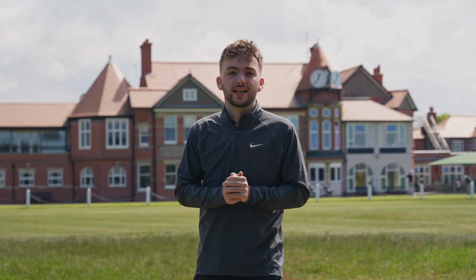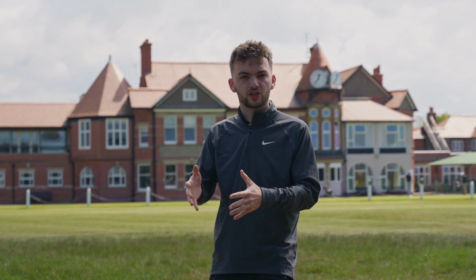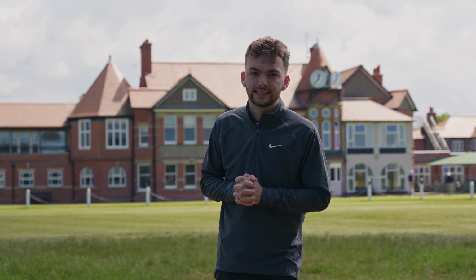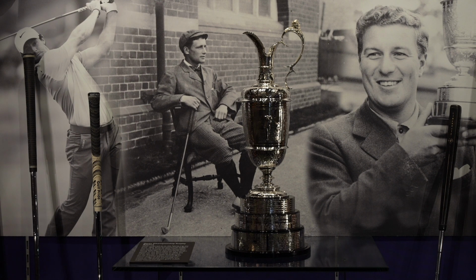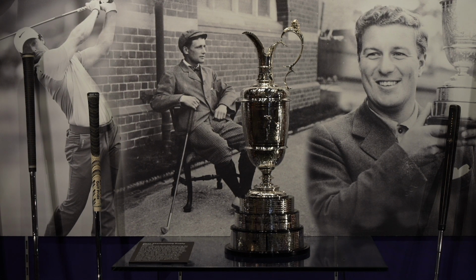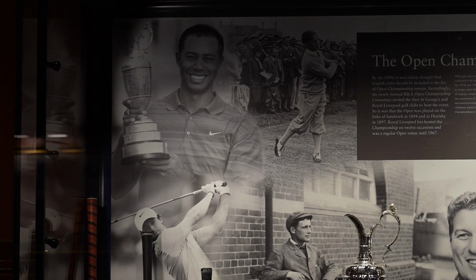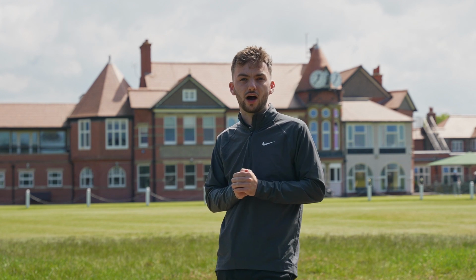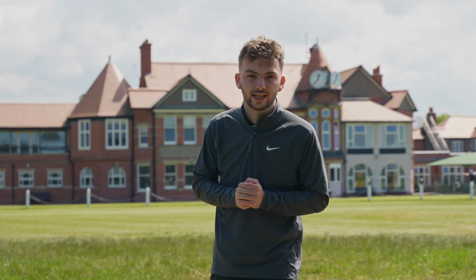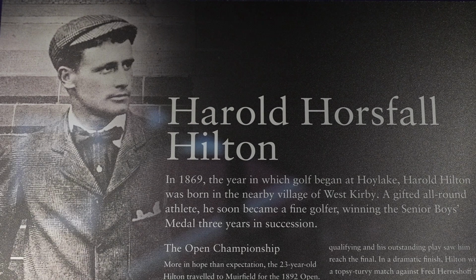Royal Liverpool hosted its first Open Championship back in 1897, and its most recent before this year was in 2014. Now, it's had some decorated winners in its past, with Rory McIlroy picking up his only Open so far here in 2014, while Tiger Woods won his third Open here in 2006. Royal Liverpool also hosted the Women's Open for the very first time in 2012, with South Korea's Ji Shin winning that time.